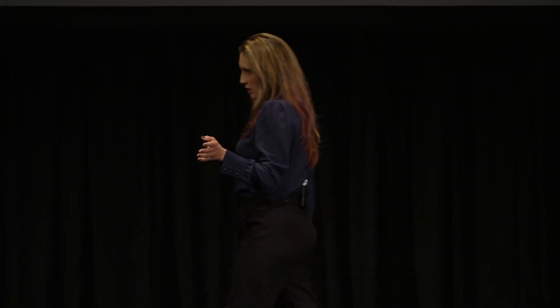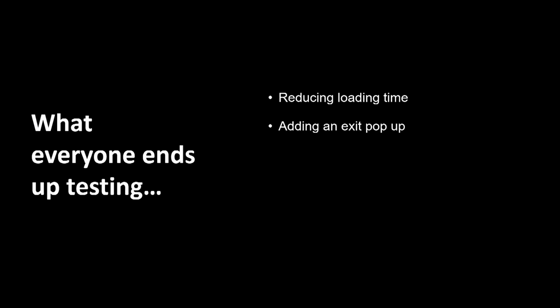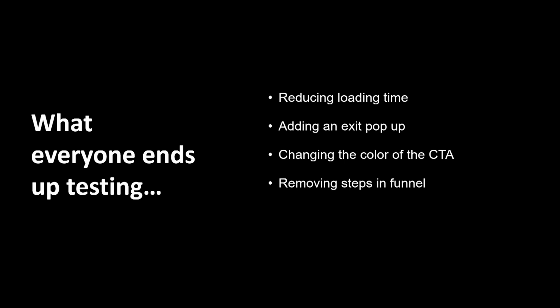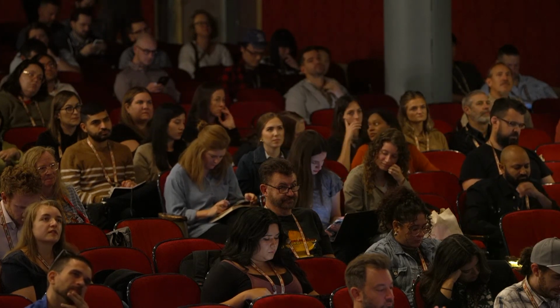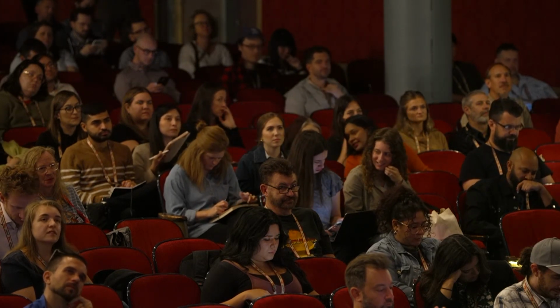We test reducing load time because maybe that will help. Maybe adding an exit pop-up will make a big change, or changing the color of a call to action from blue to red. Wow. Or we remove some steps in the funnel, or we change a headline or the hero image, and we're like, yes, this is going to be amazing. It's not. We're just changing elements on the page and expecting some amazing growth, some amazing change, and nothing happens.